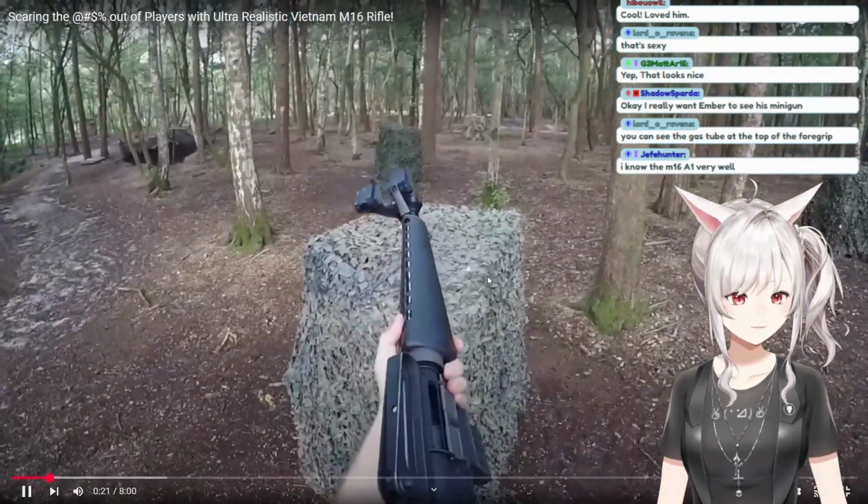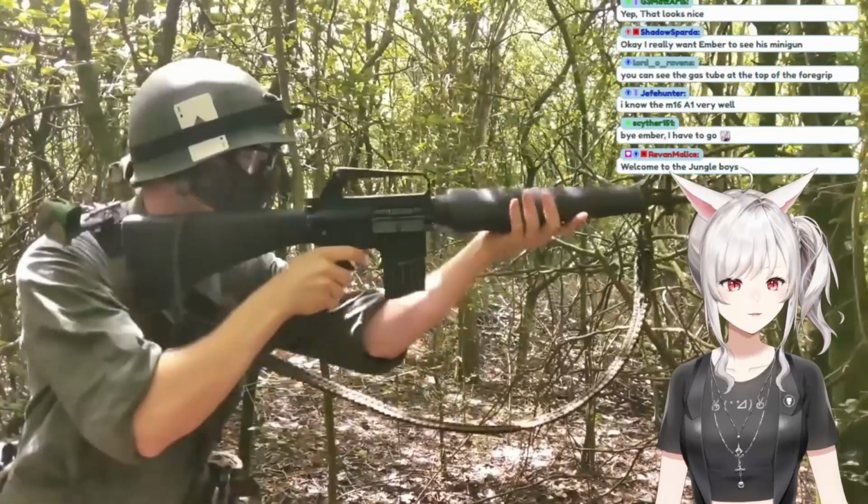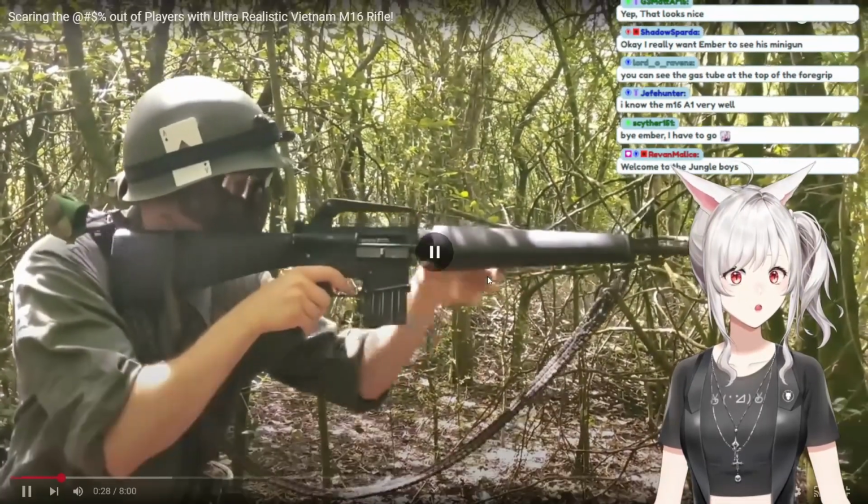New M16A1 by Squid Airsoft. It's one of the most realistic airsoft guns that you can find, as its shape, form, and function is almost an exact.